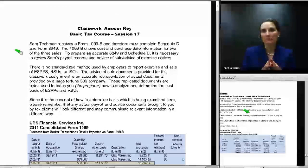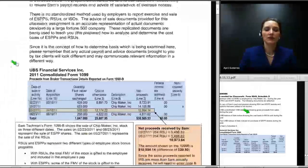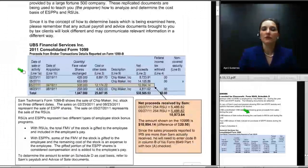The rule to remember with employee stock options and employee stock purchase plans and restricted stock units is that when an employee receives money from an employer for services, that money is reported on their W-2 as wages. And if that employee receives stock instead of money, the value of that stock gets included in their wages. And there's very specific rules that the employer has to use when calculating that income. So when we're looking at the answer key for Sam Techman, we really need to be remembering those reporting requirements of the employer.